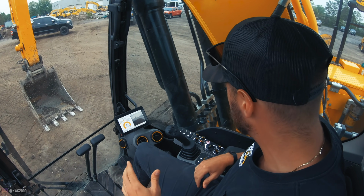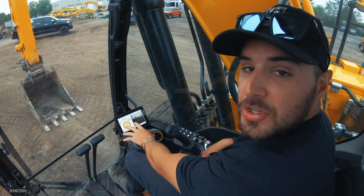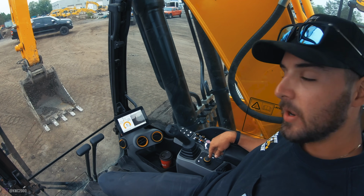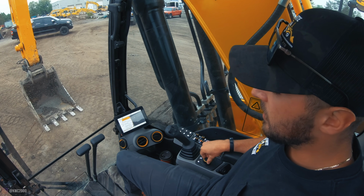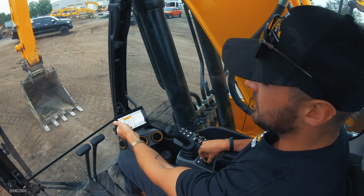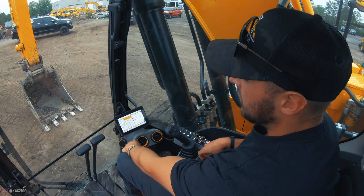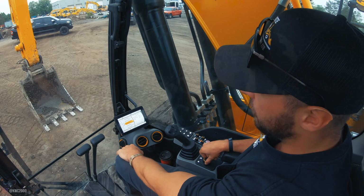It's really nice. Your lockout buttons are all over here on this side, and you actually control this tablet with this little spin knob here. So you can go in here, see, like that. And you can actually select different attachments. So if you want an attachment, you can put in different presets. I could have this as a hammer, or whatever other attachments you want to have on here, you go through and select them.